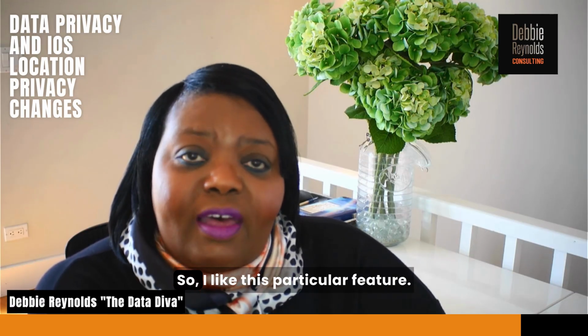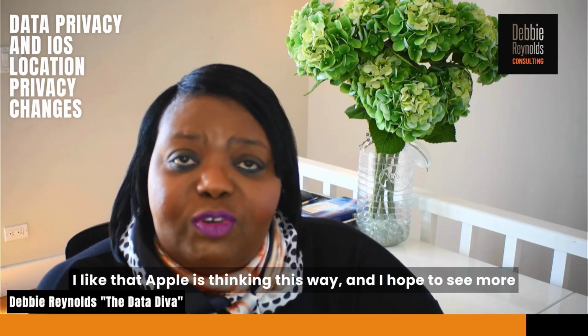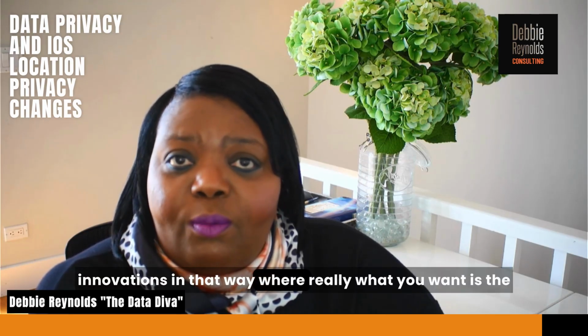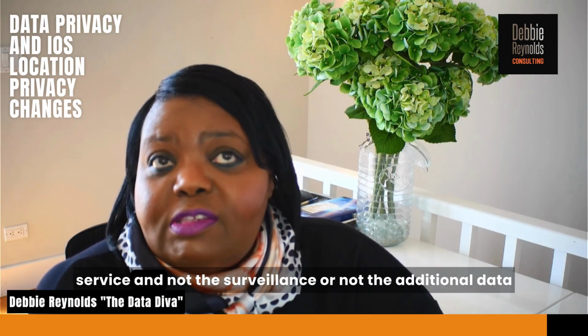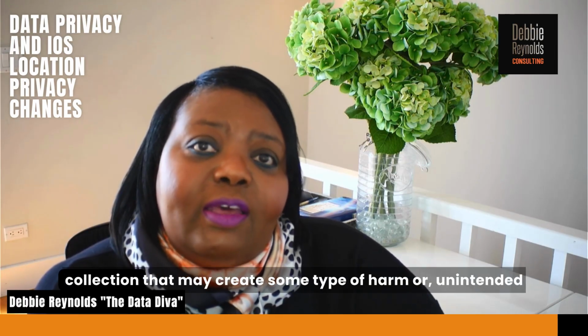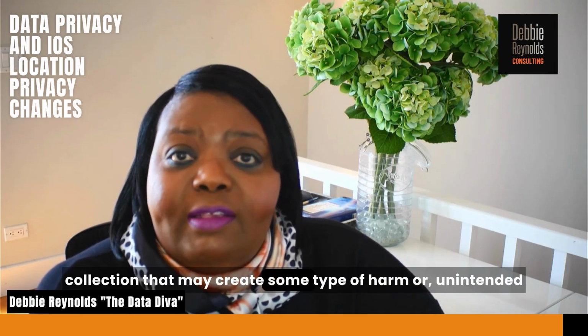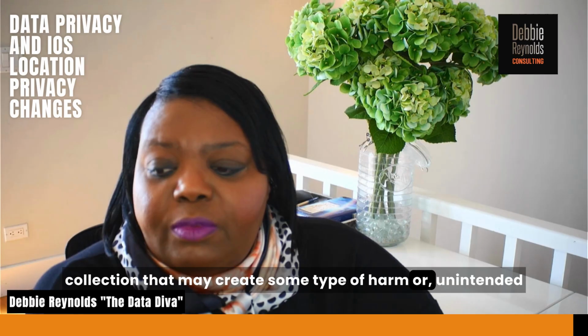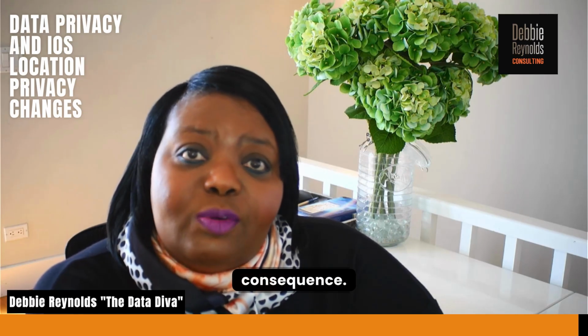So I like this particular feature. I like that Apple is thinking this way, and I hope to see more innovations in that way, where really what you want is the service and not the surveillance, or not the additional data collection that may create some type of harm or unintended consequence. That's it.